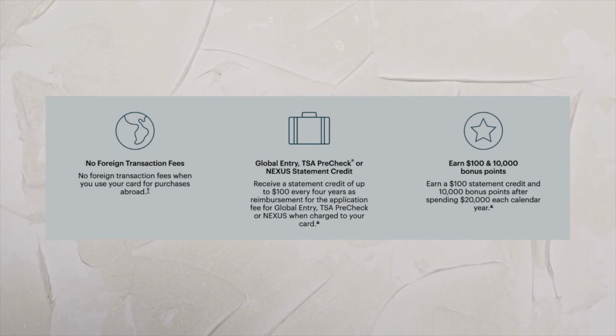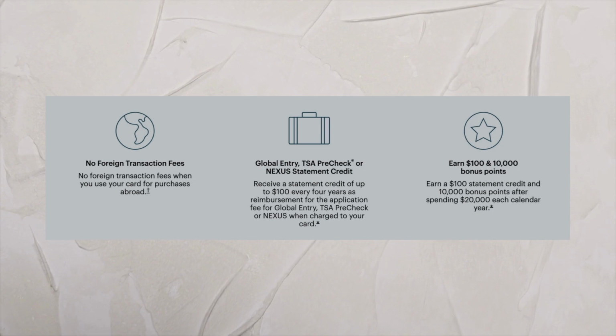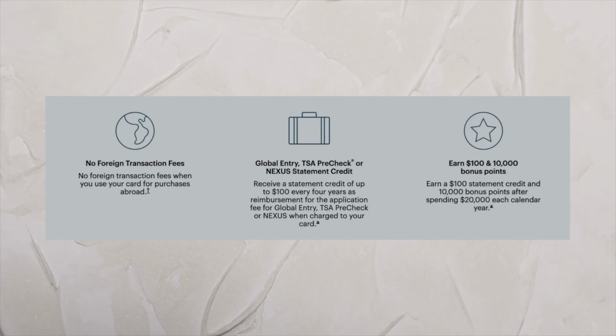Moving on to that next credit. This one is earn $100 or 10,000 bonus points after spending $20,000 each calendar year on the credit card. I'm not really going to go into detail on this credit. Most of us probably aren't going to get that. We're not going to put $20,000 on this card. But if you are a high spender, it's there. It's an extra 10,000 points or $100.